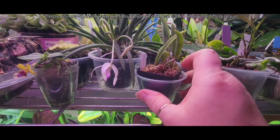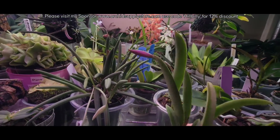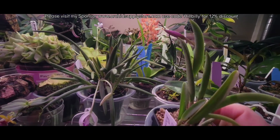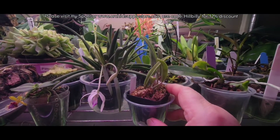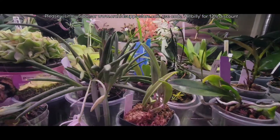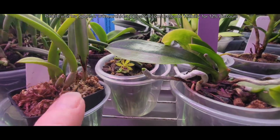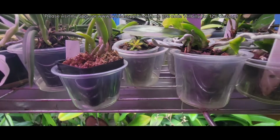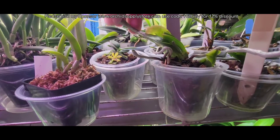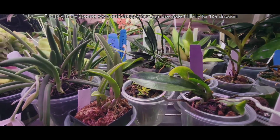So still waiting on the new one. This is not my Dawn's bloom, but this one came in bud, so I'm excited to see that one open. My other tiny little Harryella opened its first little bloom ever. That's a first blooming on that little guy, so that's exciting news.